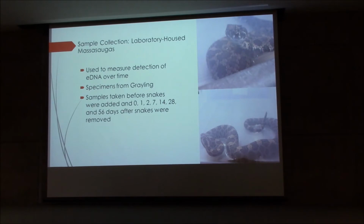But before they were put into these tubs, I cleaned the tubs, bleached them, let them dry thoroughly, and set them up so they're appropriate for snake species. Then I took distilled water, autoclaved it, and put it in there to make sure we had super clean water. I tried to put in just enough for the snake to swim around, but not to be totally submerged.